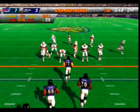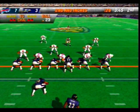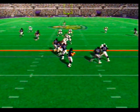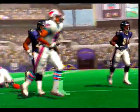Second and inches. Ball on the 23-yard line. The Bills line up in a 4-3. Under pressure with the pass. Pass is incomplete. Nothing but air. Hopkins with the coverage.